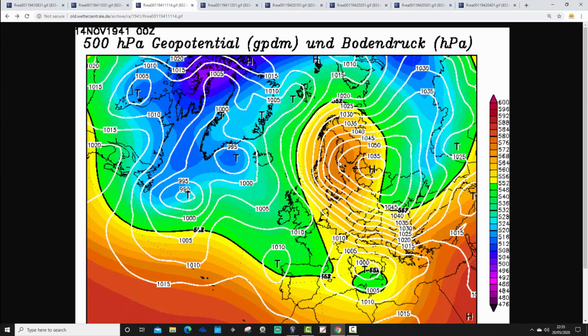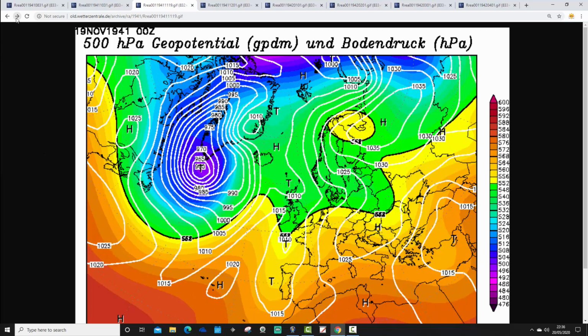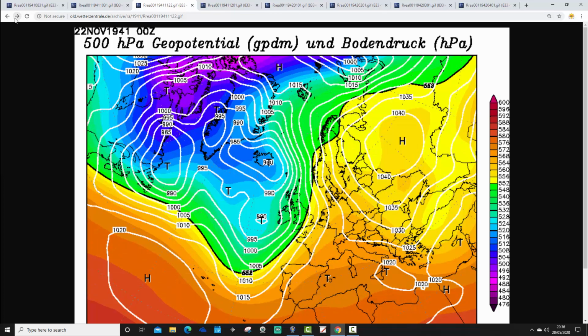The high pressure tries to really intensify over Scandinavia, up to 1,055 millibars, but it is actually being thwarted by the Atlantic. These areas of low pressure still rolling in from off the Atlantic bring us probably the first continuous spell of very wet weather that we've had throughout this autumn of 1941, to be fair. So it had been a long time coming.